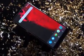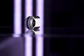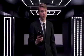It runs Android and it costs $699, but it feels like $1 million and it has an all-new wireless module system. And the camera, well, we'll get to that. But first, pay attention. I mean, just look at this thing.